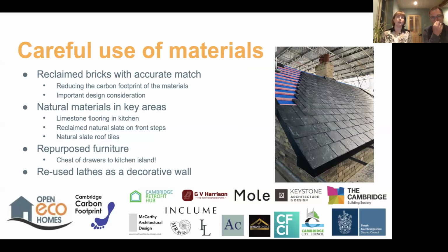So the extensions, we were conscious that they were obviously going to be brick. And actually the bricks that the original house was built from were made, I think, in the village all those years ago. But sadly, they don't exist anymore. So we did spend a long time hunting for bricks. They do look very similar to a Cambridge white, but they're not exactly the same. Reclamation yards are great, but they're not the cheapest. So we were fortunate in the end.